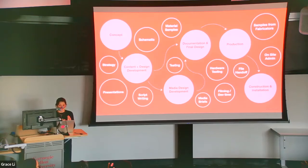And then in documentation and final design, we prepare all of our work, because then we begin that relationship with fabricators of the space to then move into production. And somehow after years of work, we finally hit install.